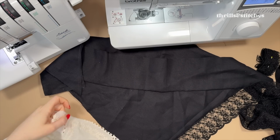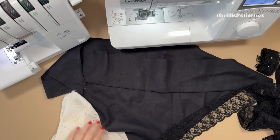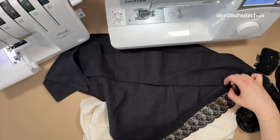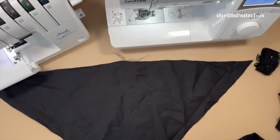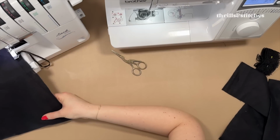But then is it too much with the lace of the skirt, since we plan on wearing this as an outfit? What does that look like? Is that good? Is that not good? I'm gonna serge around the rectangle first.